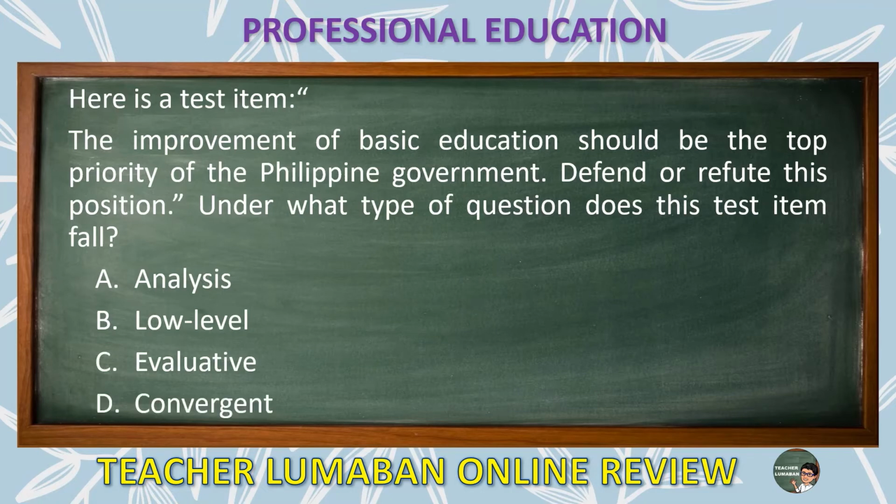Choose the suitable answer based on the given choices in 5 seconds. 5, 4, 3, 2, 1. The correct answer is letter C, evaluative. Here is a test item. The improvement of basic education should be the top priority of the Philippine government. Defend or refute this position. The type of question that the test item falls under is evaluative.